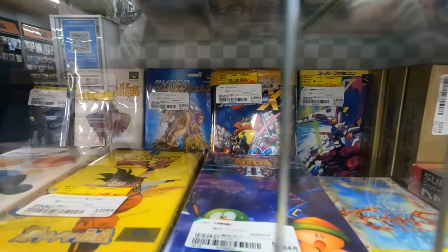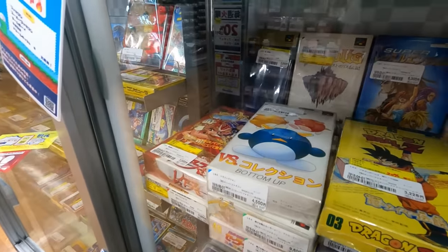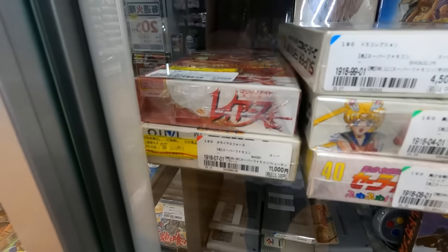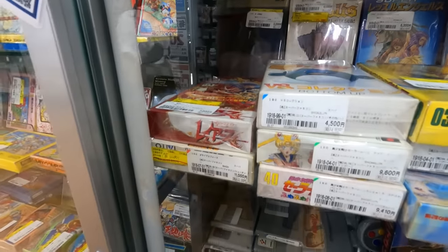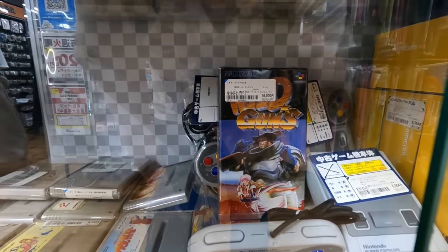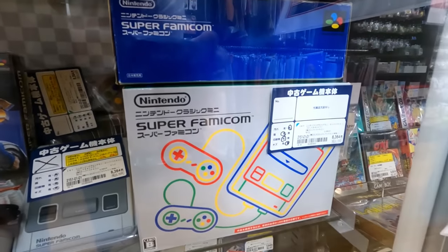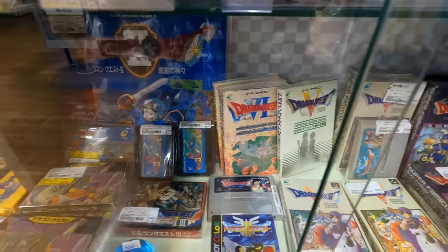We've got some Rockman X2, which is beautiful. And even some Magic Knight Rayearth, which is cool, even though it's not as good as the Saturn game. Even some Darius, some Super Darius. So that's very good. And loose carts as well. And Wild Guns for over 54,000 yen. That puts it right at like 400 bucks. Not a cheap game by any stretch of the imagination.